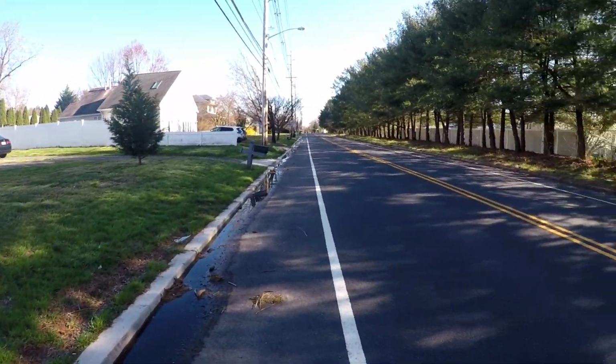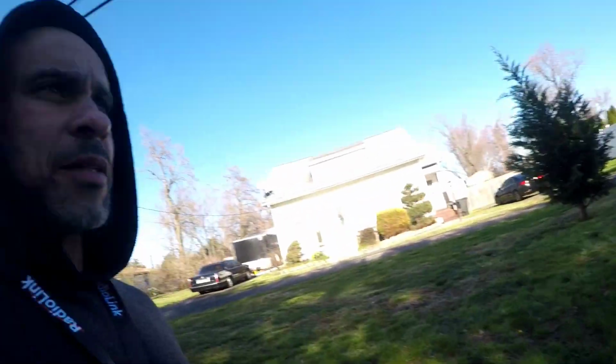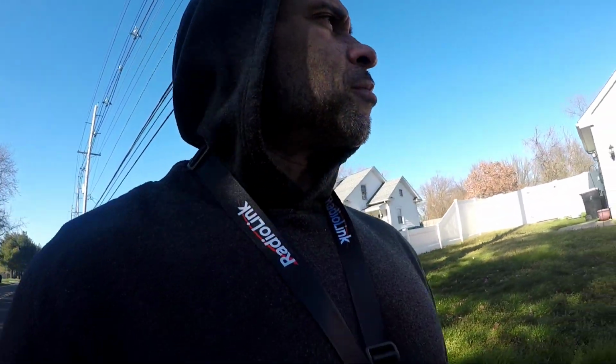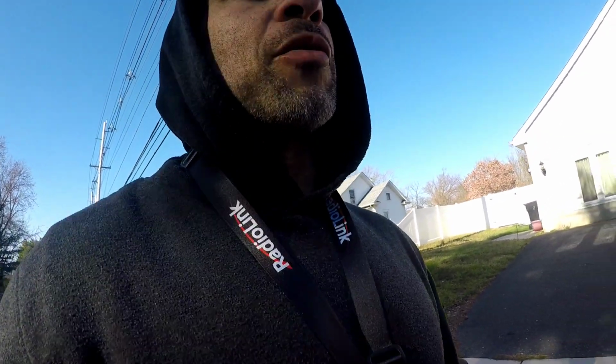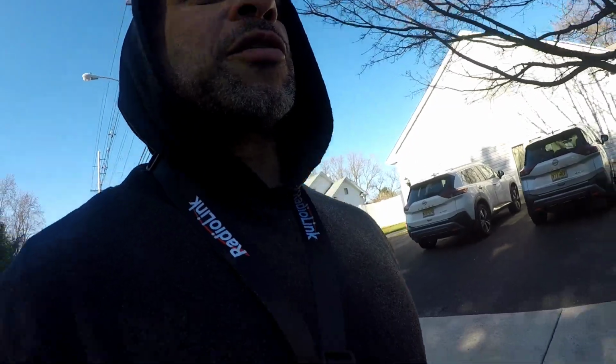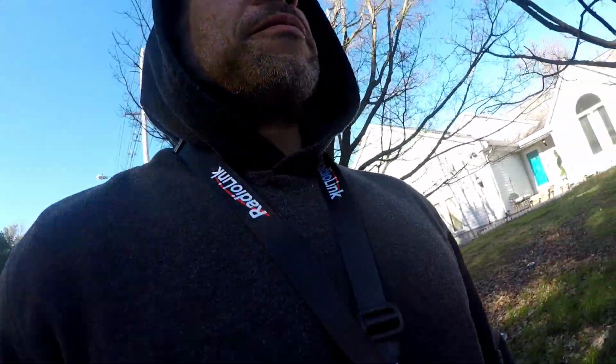If you don't have the FPV camera view, you can't possibly see the RC vehicle this far away. It's impossible, unless you've got super eyes or Superman, supersonic eyes, whatever you want to call it. You're not going to be able to see your RC car or truck at all.